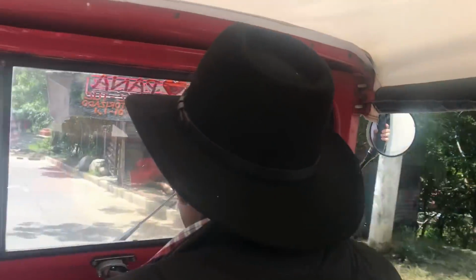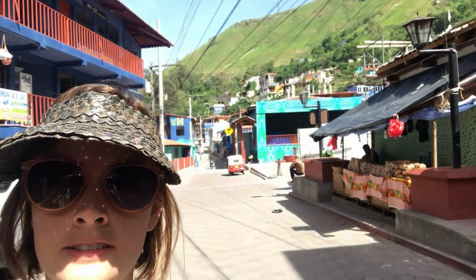Alright, so this is Santa Catarina. So the tuk-tuk up here was about $7, and it was a really pretty ride, as you can see. And we're going to go to the lake, and there's some hot springs here as well that are joined onto the lake, so we'll go see what they look like. But it's a very cute little town.